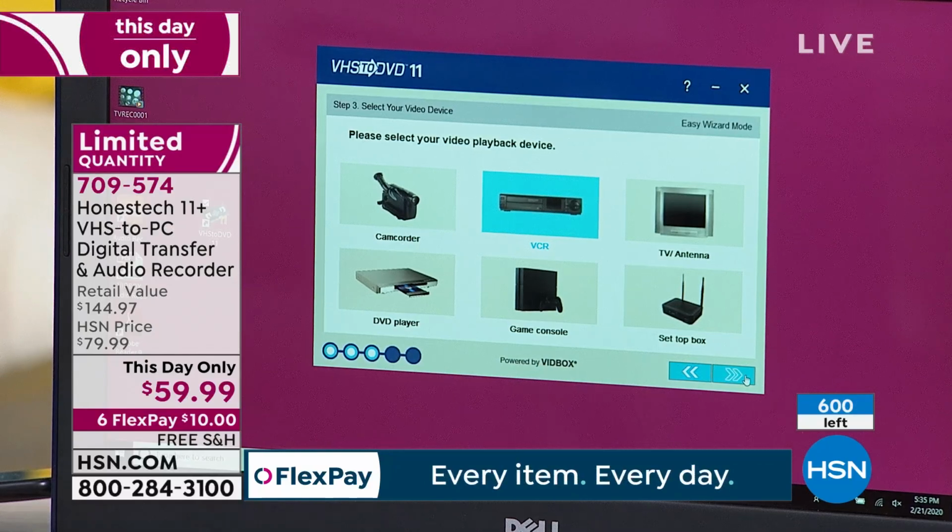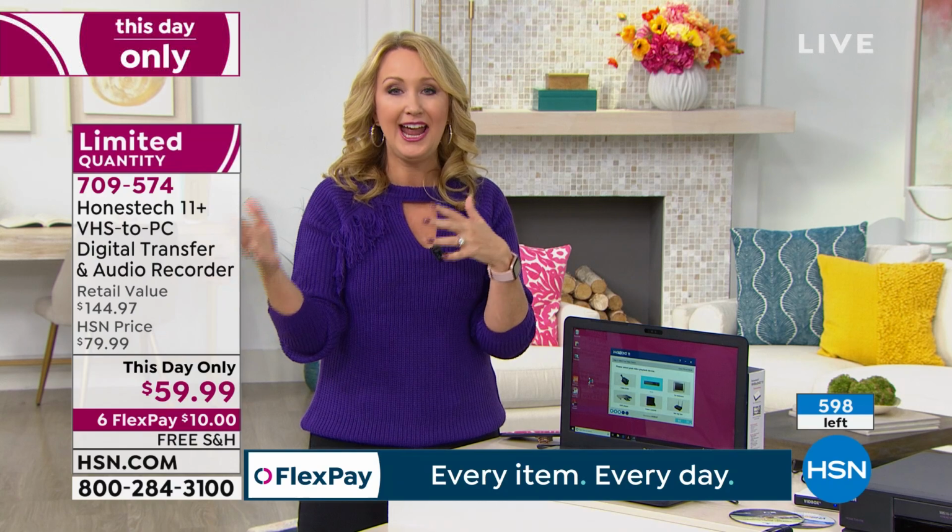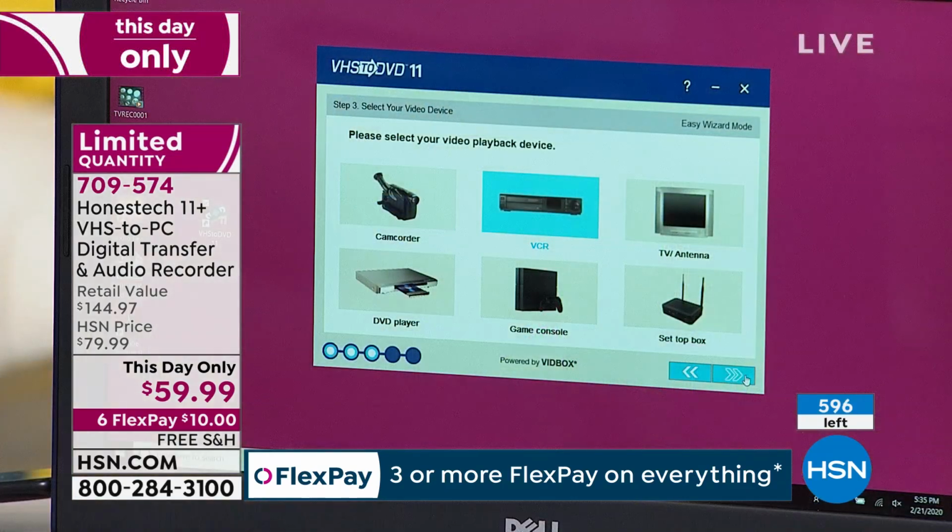And I will tell you, as the mom of a young child, we fill the DVR at home with my son's favorite shows, and then that DVR stops working and we have to take it back to the cable company, and we lose all of his shows. So this is a way you can burn those shows onto discs or save them right onto your computer so you have them for the future, which is really cool.